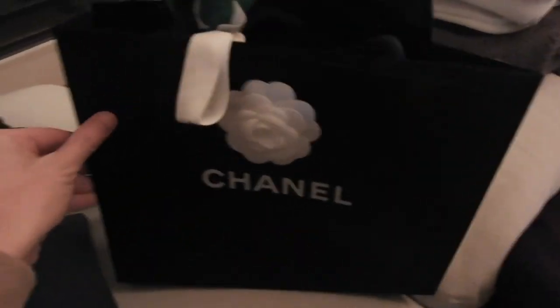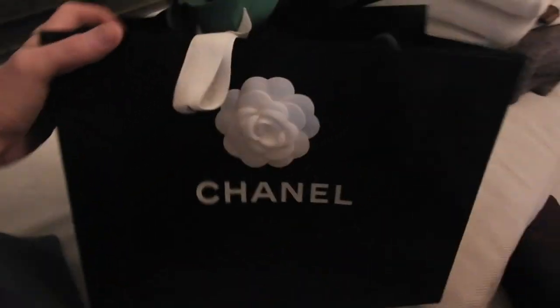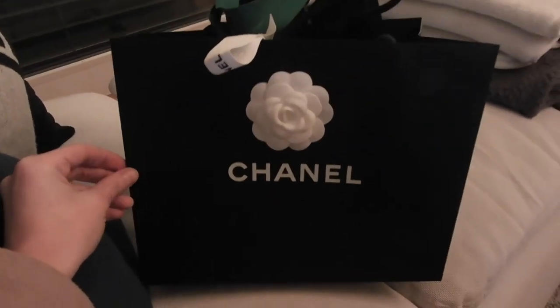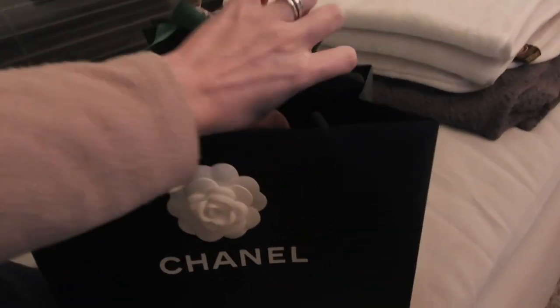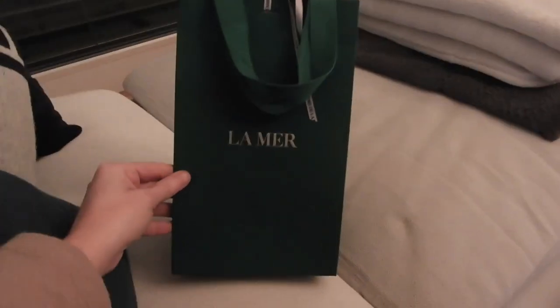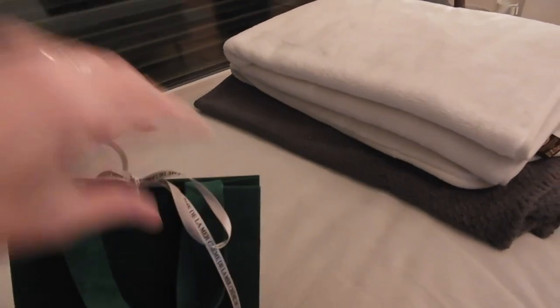And yeah, I thought to share what I bought. The first thing that I bought is actually from Chanel. I'm not that sure that I'm going to show it to you. I think I'm going to show it in a special video. But the other thing I really want to share with you guys is what I got from La Mer, because I think a lot of people will ask. So let's open it up.